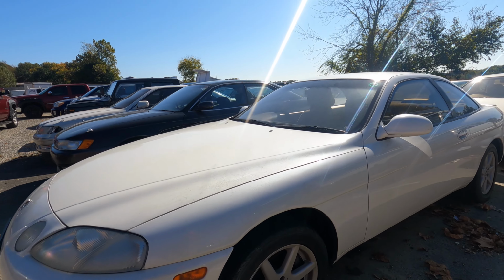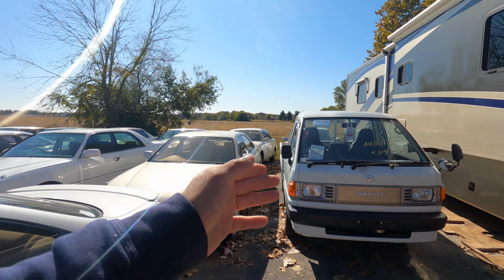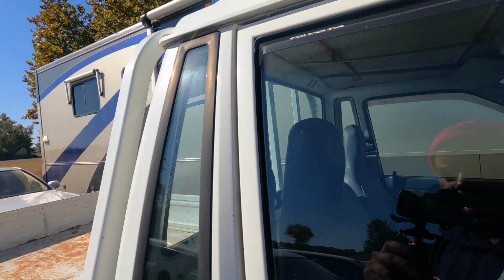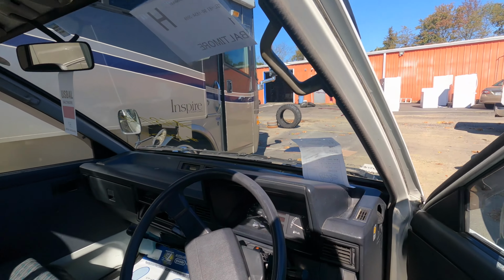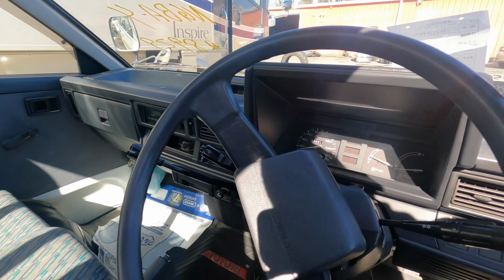But look at this store right here with BBSs. I didn't even realize my first time here. And then look, a nice little Town Ace. We drove this one already. And guess what? It is also a column shifter. So it's not as rare as I thought. The first time I saw it in Delica, I thought it was the coolest thing ever. But now it seems pretty normal.